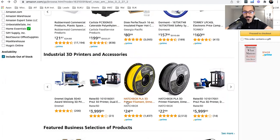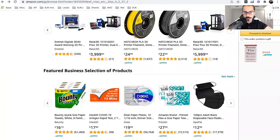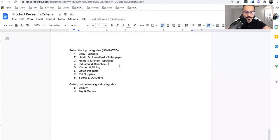So as you can see, there are all kinds of products you could find in this category, right? We can go here and put something like dentist supplies. All right, and then kitchen and dining. Again, this is a little similar, so it could be some similar office products. This could be like a pen, or anything that you can find in an office.